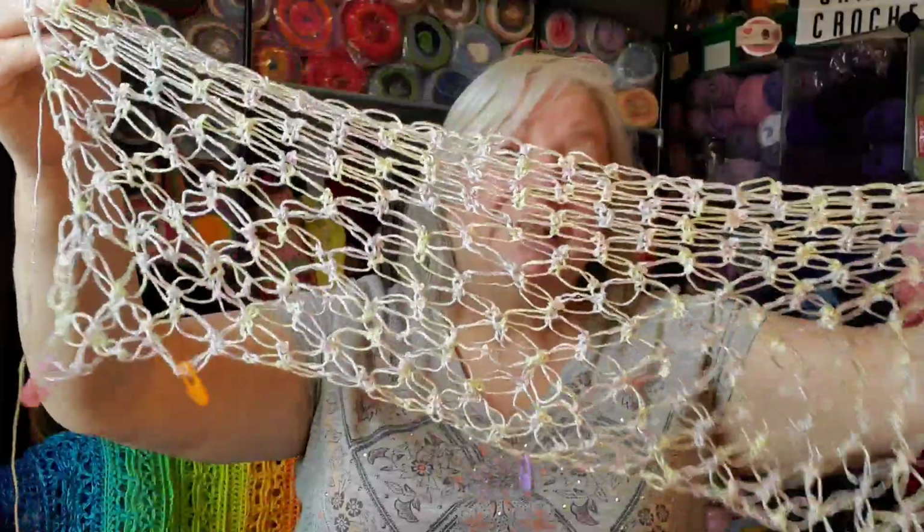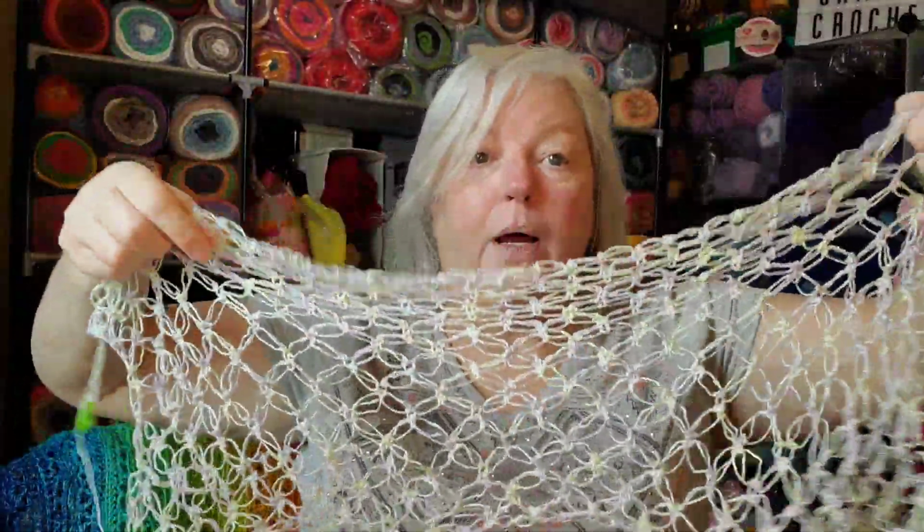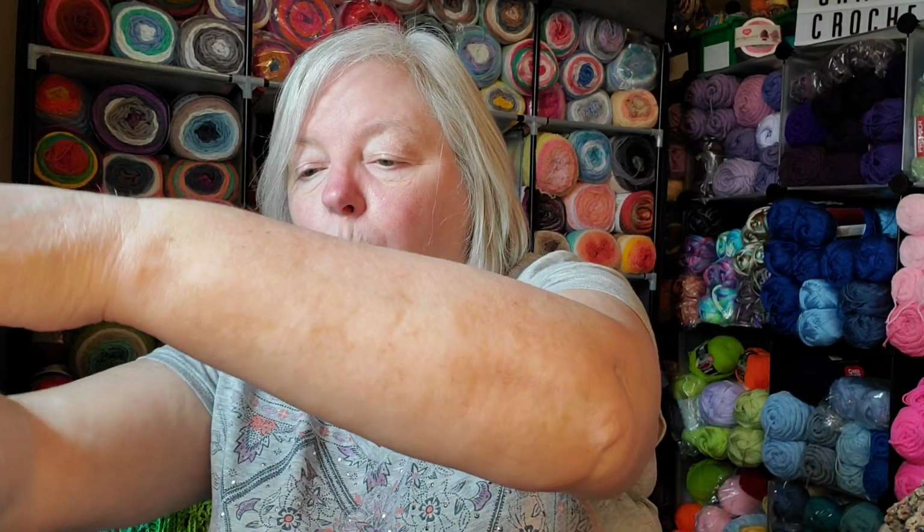So anyway, I'm totally loving this project, and it's wide, but I made it wide because it's going to shrink up when I attach just a couple of spots there and make it do what I want it to do. And then just wear a little cami or tank underneath. Adorable, right? And I'm sure I will have plenty of yarn if I can ever get it to completely unknot. So this is a fine number 1, and I am using a 3.5 millimeter hook.